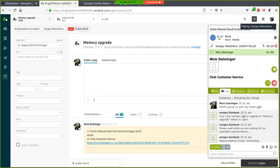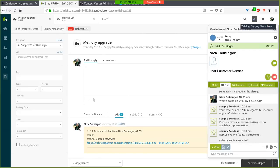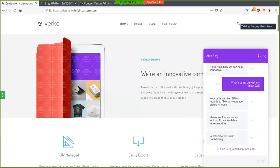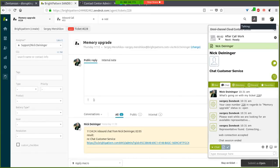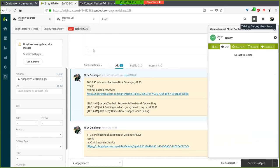One other thing that happens is when I terminate the conversation, and let me go and disposition it, the recording of that conversation is placed into the ticket. And in addition to that, if I terminate the chat conversation, both the disposition and the chat transcript actually appear on the ticket as well, along with the link to access the whole history in Writepattern Contact Center.